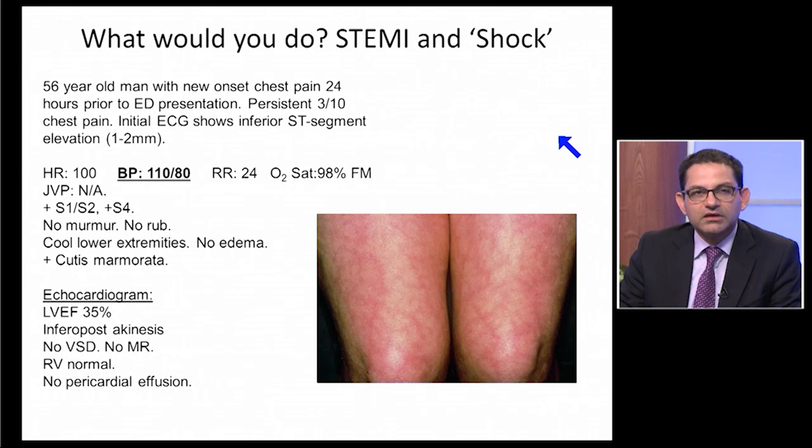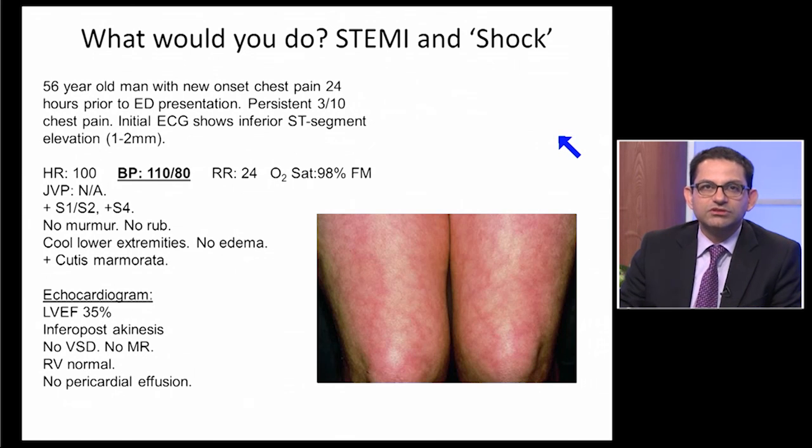We then performed an echocardiogram as we're getting the patient evaluated up to the cath lab, and we see an ejection fraction of 35%, infero-posterior akinesis. There's no structural complication from the MI at this stage, no VSD, no MR, and the RV is normal, importantly, as well as no pericardial effusion.